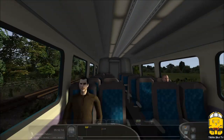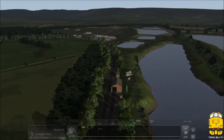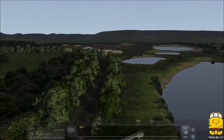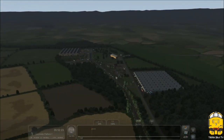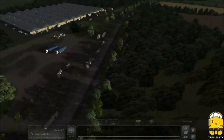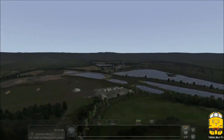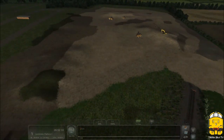Just look at the terminal. Decent size. Is it a loop? No, it doesn't. It goes all the way down there. It's nice that they've had these nice long terminals in. It's cool.